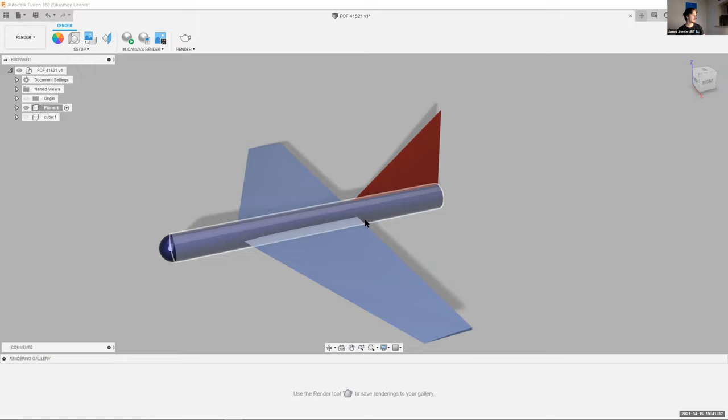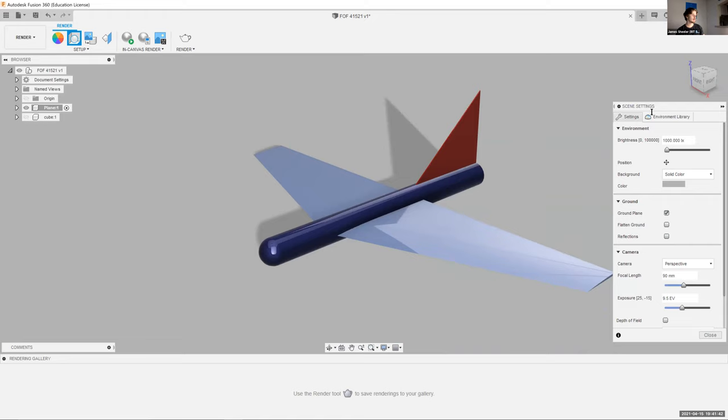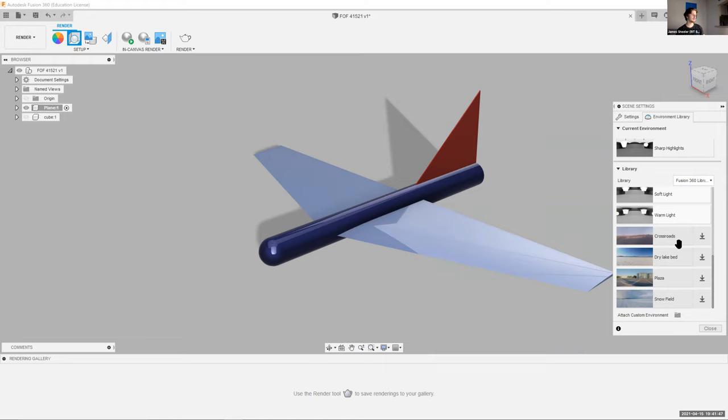And next thing I'm going to do is set up our background. So scene settings. We're going to first check out our environment library. And as you might expect, I want something with a sky. So I'm going to download this environment. Looks like we have a snow field over here. Don't know where everyone is zooming in from, but get something a little Rochester appropriate.